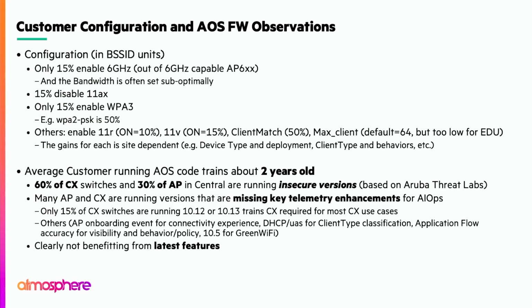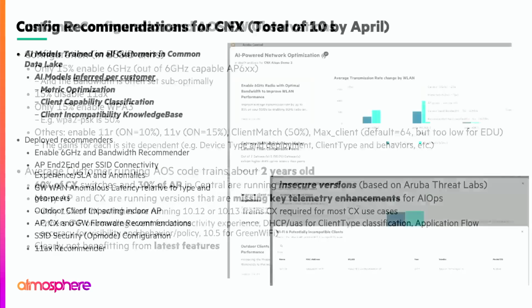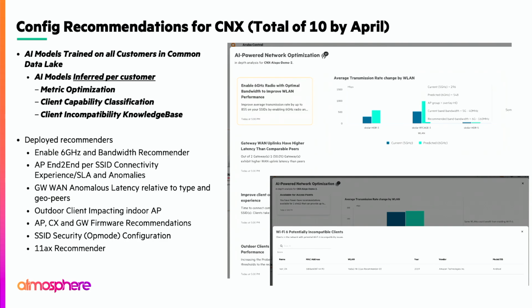So we have put in recommenders to deal with all the things that I talked about here. We have recommenders for everything. So what do the models usually do? They do 2 things. One is they train across all customers. So they figure out, for the clients in your customer, the APs that you have there, the switches or the gateways that you have there, what would happen if you switch each knob, and it predicts the performance.